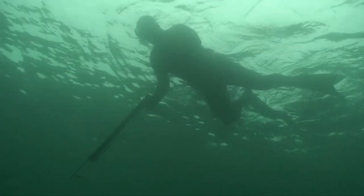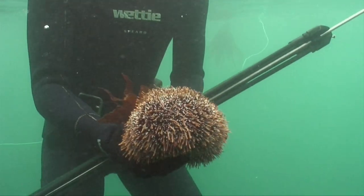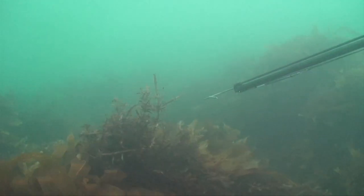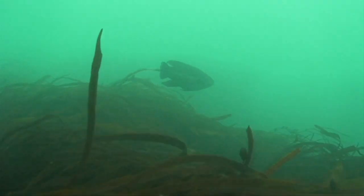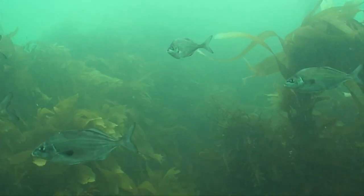Sean is on the hunt. Jackson, my son, has picked up these massive kina. They're much bigger than North Island kina. The kelp bed is home to lots of fish. Target species in a place like this are butterfish, blue cod and blue moki. Butterfish will hide under the kelp, but will pop out if not threatened.